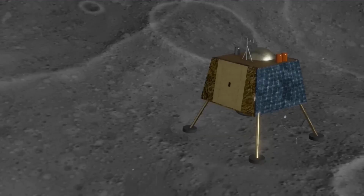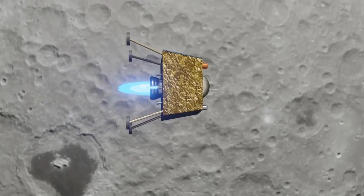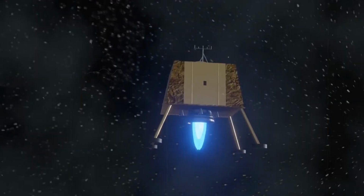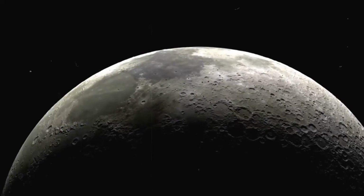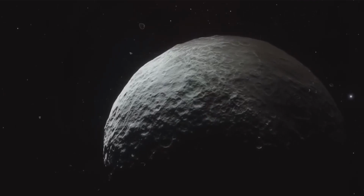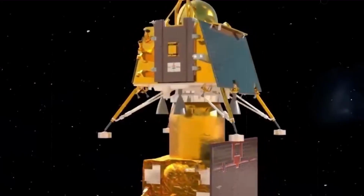Now let's shift our focus to something rather fascinating, a graph that tells us about the chemicals found in a piece of lunar soil. This data comes from Pragyan's laser-induced breakdown spectroscopy, LIBS, instrument. It might sound fancy, but it's one of the main tools the rover uses to figure out what's in the lunar dirt. Here's how it works.